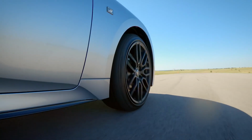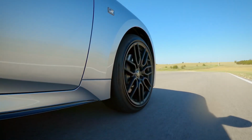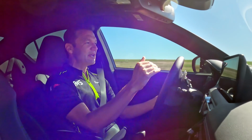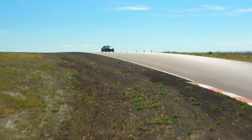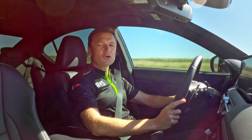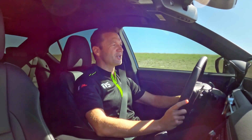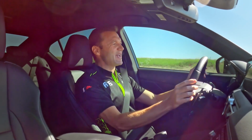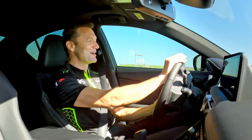All right, as we start to really hustle the car around here, you can feel already the improvements to the suspension. We're talking about 18% lighter in the front and rear upper control arms. The stabilizer bars, 17% lighter, and the coil springs a full 20% lighter than the previous edition. All of that weight savings adds up to crisper handling, increased confidence, and faster lap times.